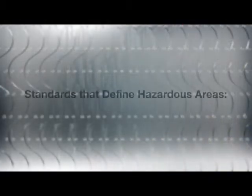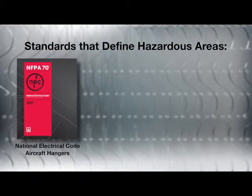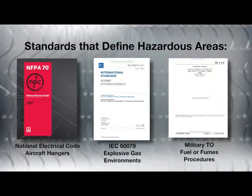There are several U.S. and international standards for electrical equipment in hazardous areas. These include the National Electrical Code, defining hazardous areas, including a section pertaining to aircraft hangars; IEC 60079, defining explosive gas environments; and the military TOs for fuel and fume procedures.